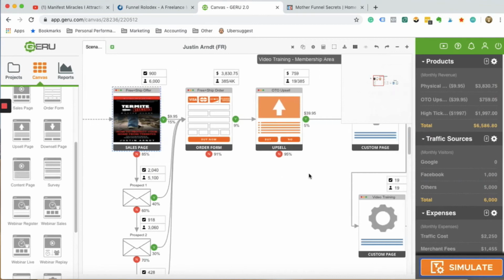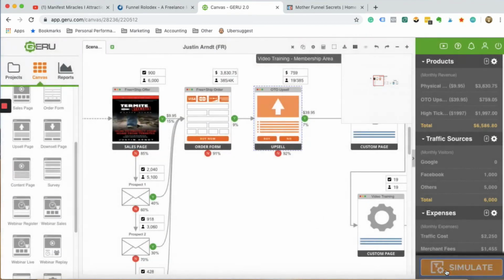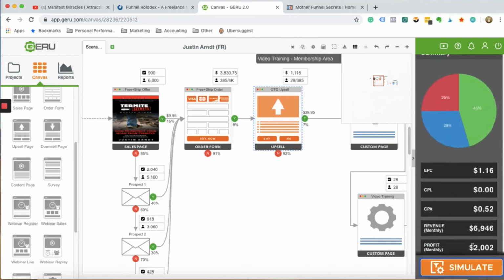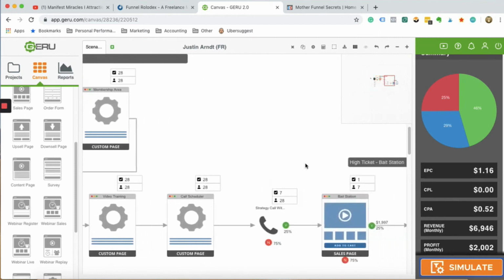Let's have a look at the upsell. So if the upsell converts at, I don't know, 7.5, let's have a look at that. Increasing your total revenue per month, and it's increasing your profit monthly and your earnings per click. And the cost of acquisition stays the same, because that's based largely on the content marketing and what we can do there. So that's getting more people on the membership, 28 as opposed to 18 in the first simulation.